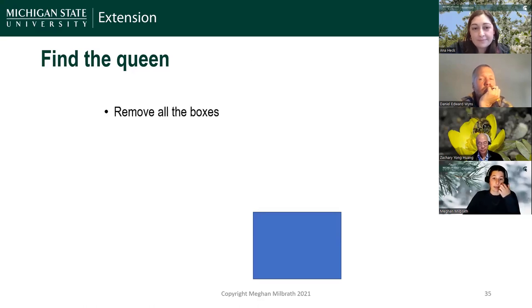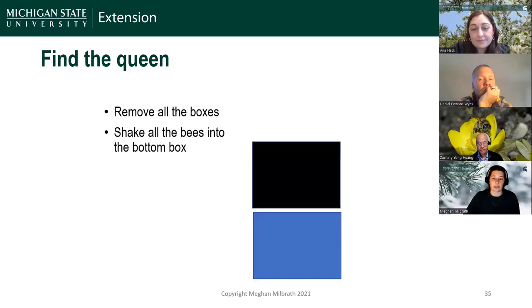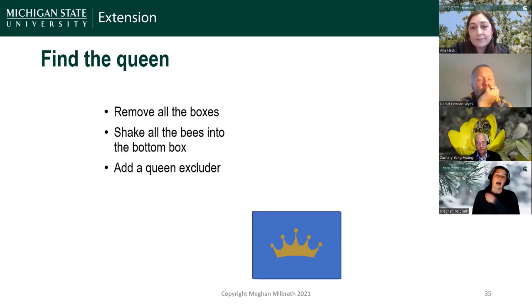This is my bottom box, and this will still have frames in it and still will have bees in it in the original location. Then I set a completely empty box on top, and this is no frames or anything. It just acts like a funnel. And then I just go through and I shake all the bees into the bottom box. I do a quick check. If I see the queen, I'll put her down in there. But basically, I just shake the bees and take it from one box to another. And then if I've shaken all the bees from the frames, I know she's in that bottom box.